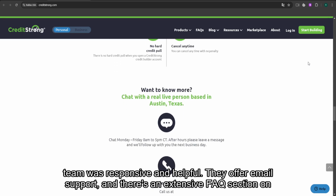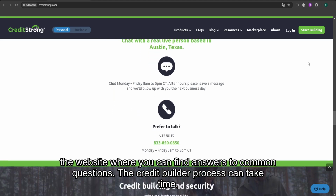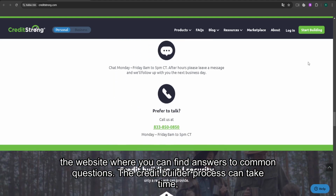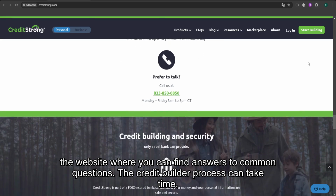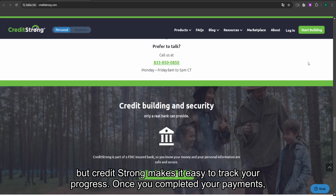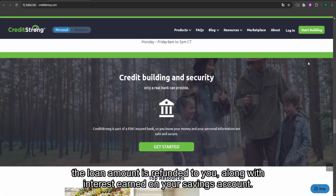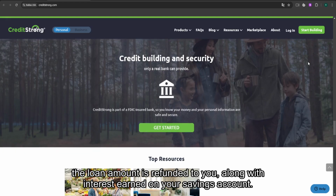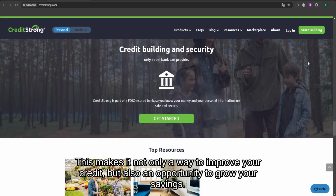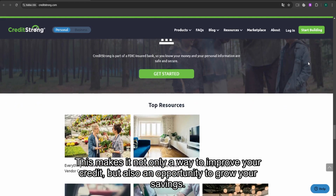They offer email support, and there's an extensive FAQ section on the website where you can find answers to common questions. The credit builder process can take time, but CreditStrong makes it easy to track your progress. Once you complete your payments, the loan amount is refunded to you, along with interest earned on your savings account. This makes it not only a way to improve your credit, but also an opportunity to grow your savings.